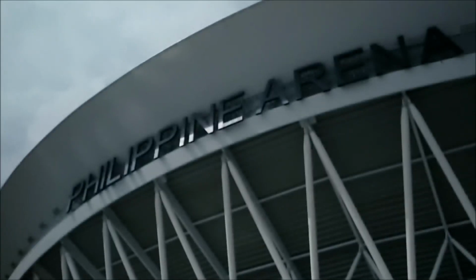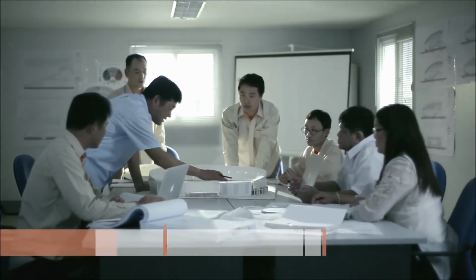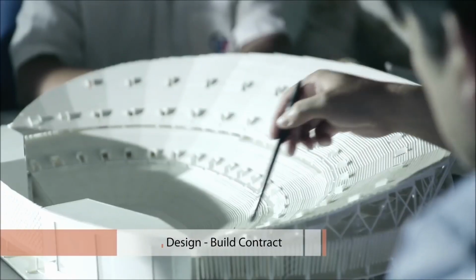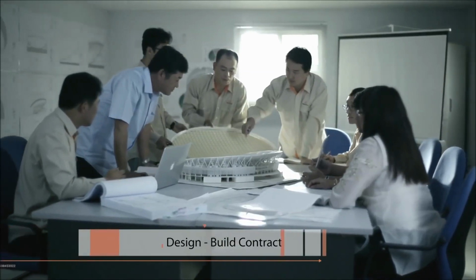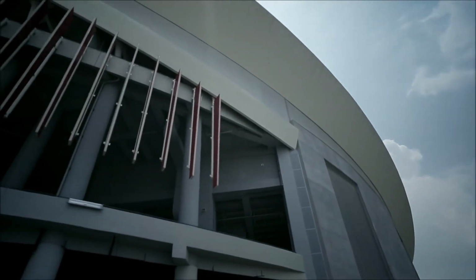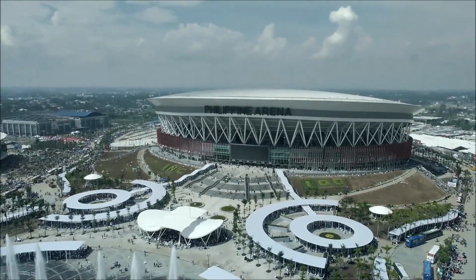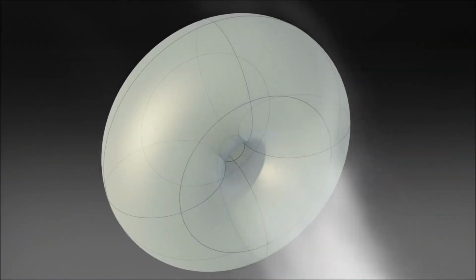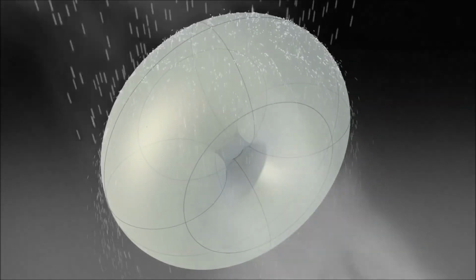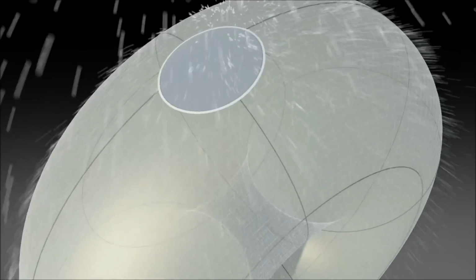The Philippine Arena was an innovation from the start. The Philippine Arena project was executed pursuant to the design and build contract. So every process from design to the actual construction has been done by Hanoi Inc. The design by the first architectural forum was optimized into a viable design through structural reviews. In particular, the safest and most beautiful angle and curvature of the giant dome were determined to withstand external loads, such as heat and wind.